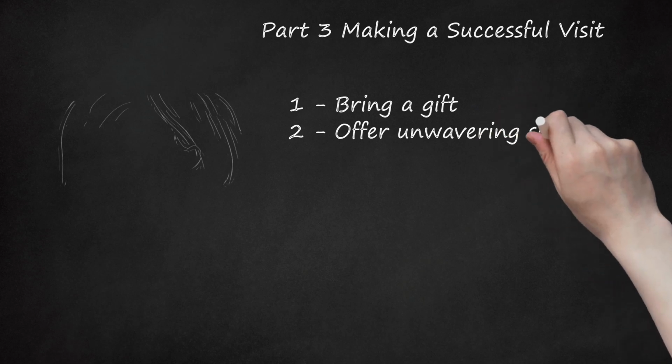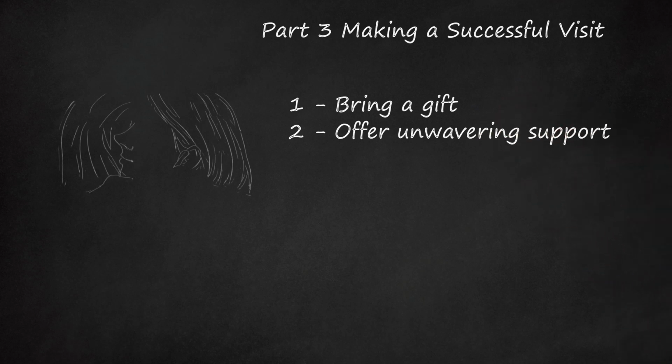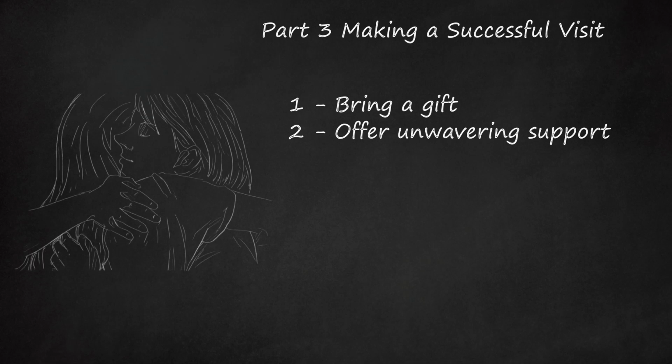2. Offer unwavering support. Someone who is hospitalized may be dealing with a lot of physical discomfort or mental or emotional trauma. She may need someone to run errands or check on her home for her, but more than anything she'll probably need emotional support during this difficult time. Anticipate that the patient may be feeling a range of emotions. She may be feeling hopeful, fearful, angry, or she may even be in denial. Never tell the individual how she should feel. Simply accept the way she's feeling without criticism or interrogation.